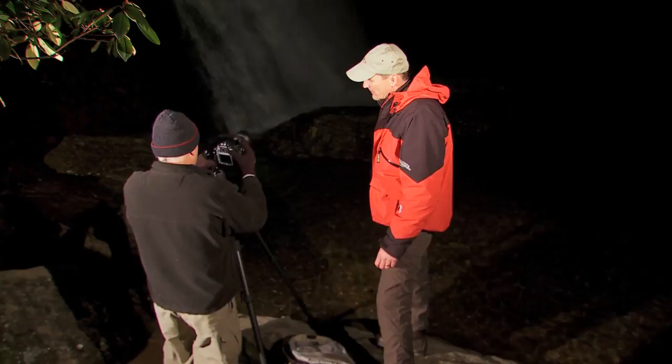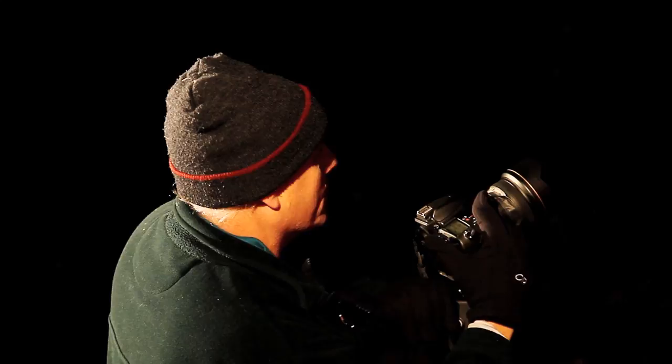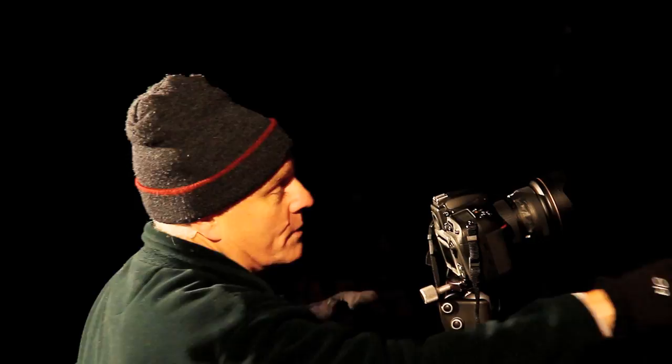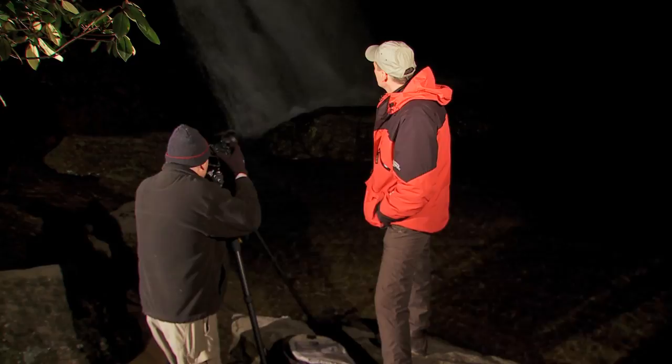I want to do a horizontal here, and I'm going to do the same general approach, with the waterfall on the left-hand side leading into the frame. That's looking pretty good. I'll have to do more light painting on this one. I just need to make sure that I cover and get that, and I'm going to try to get a little bit of the pool here. All right, kill the lights. All right, kill the lights, guys.